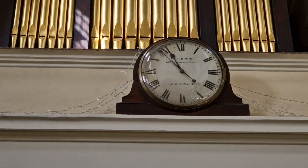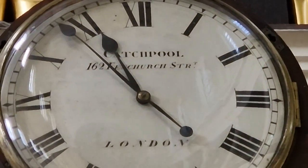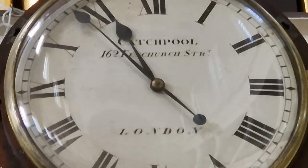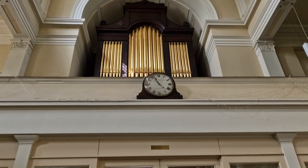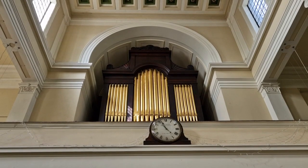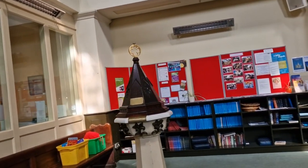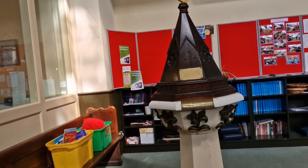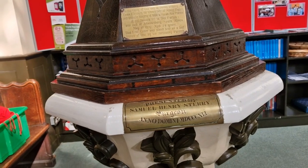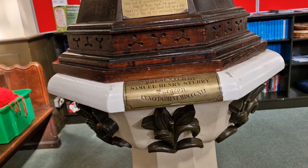That's appalling. Catchpole 162, Free Church Street, London. This is font, look, that's quite impressive. Presented by Samuel Henry Sterry, surgeon. Anno Domini MDCCCXLI.